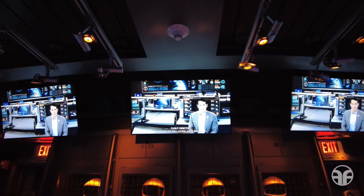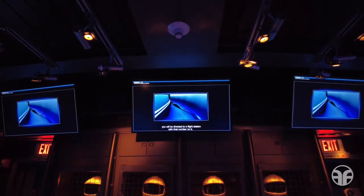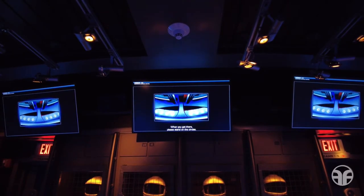Remember the team number you're standing on. When the doors in front of you open, you will be directed to a flight station with that number on it. When you get there, please stand on the circles.